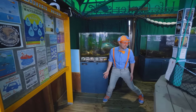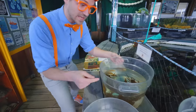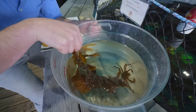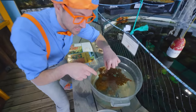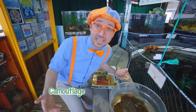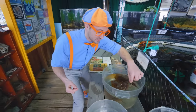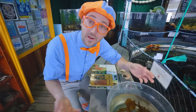Such cool animals in here. I love all these creatures. Whoa, check it out. Wow, inside this tote, there is a kelp crab. Whoa, do you see him? Whoa, look at him. Here, let me move this piece of kelp. Whoa, there he is. The cool thing about this kelp crab is its camouflage. He camouflages by eating things. If he starts to eat things that are light brown, then he starts to turn light brown himself. Or if he eats things that are dark brown, like this piece of kelp, then he blends in to that dark brown piece of kelp.